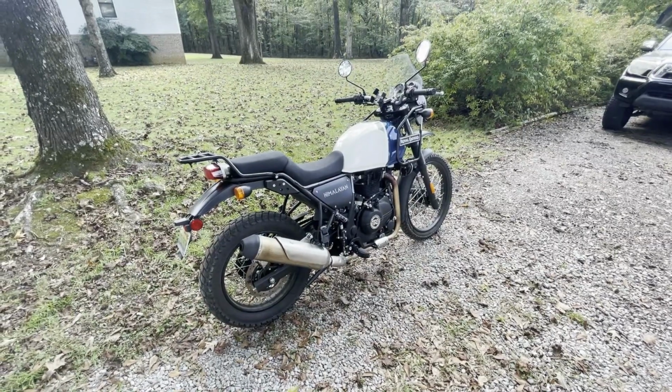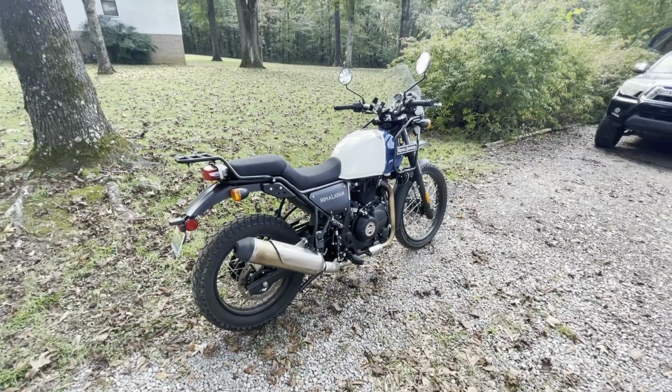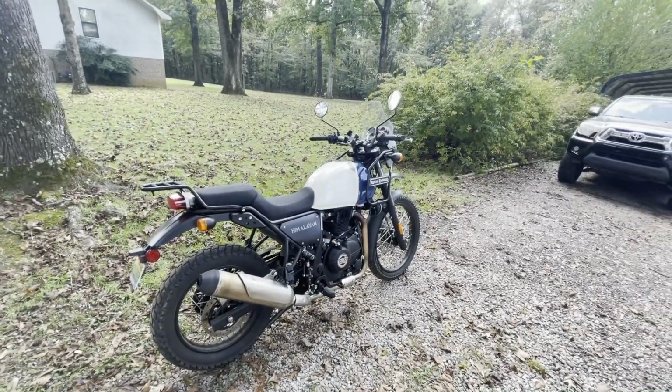All right, so what do I like? What do I not like? Well, the first thing that I do love about the bike is still the styling of it. The styling's been fantastic. I've not had any issues at all.